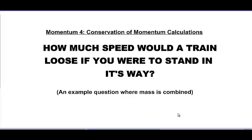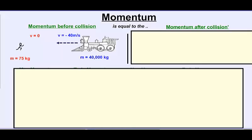So in this video, we're going to look at if you were to stand in front of a train and try and slow it down, would that really work, and how much speed would you really take off it? And cartoons aside, really what we're looking at here is an example of a momentum question where the masses combine. You'll see what that is in a sec.